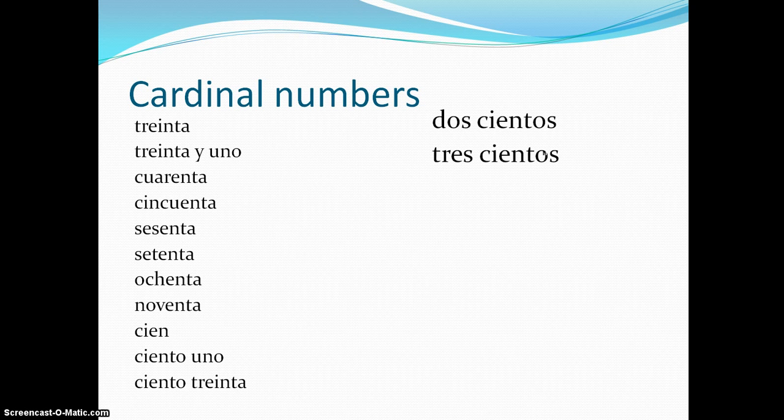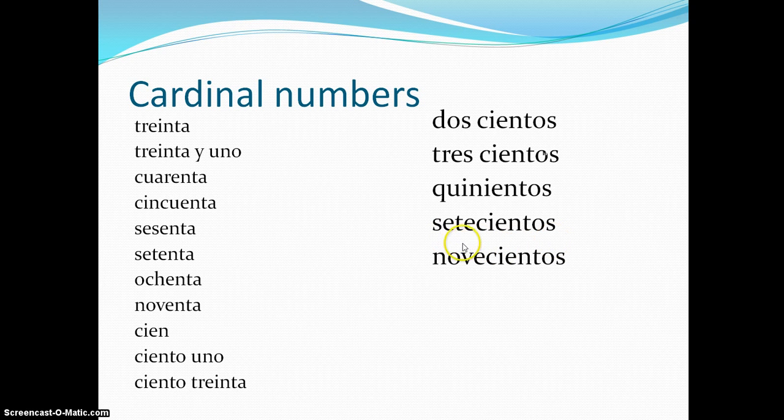Trescientos. And then 400 would be cuatrocientos. Now 500 changes. It goes to quinientos. Seiscientos is the same as this format at the top here. Then another odd one, setecientos, or one word. And then ochocientos, same as the format at the top. Then novecientos, another odd one.